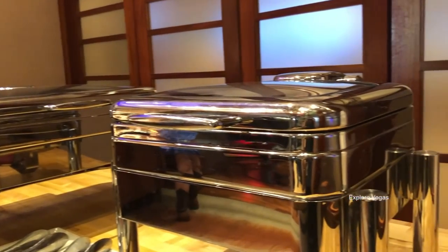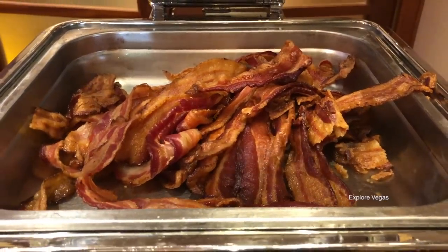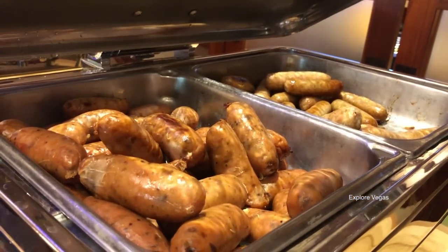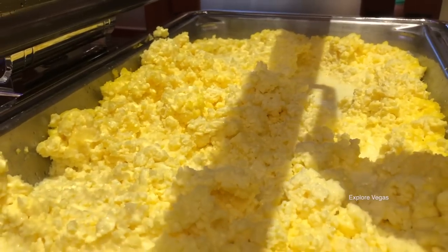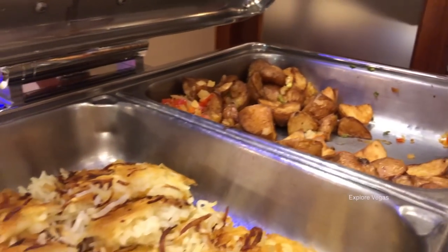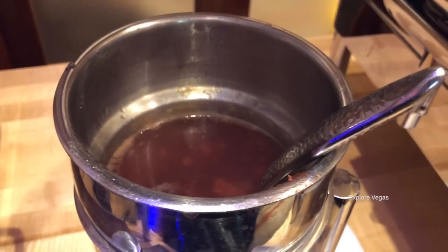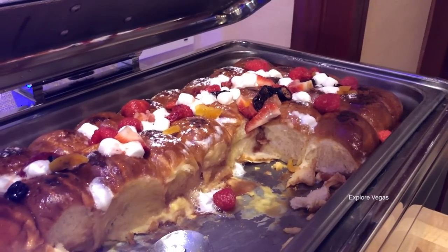Now a look at the breakfast items. First up, applewood smoked bacon. Chicken sage sausage and pork sausage. Cage-free soft scrambled eggs. Some breakfast potatoes and hash browns. Here's some maple syrup. And Hawaiian sweet roll French toast.